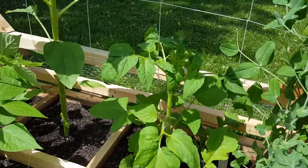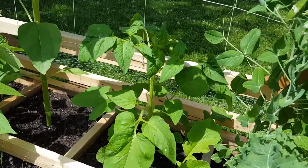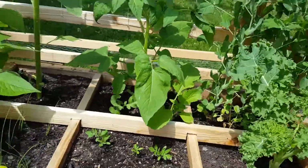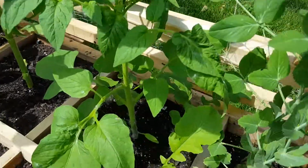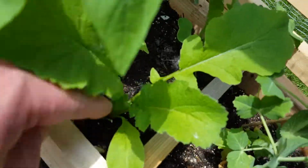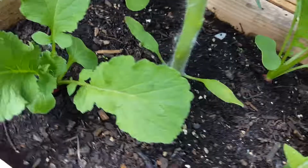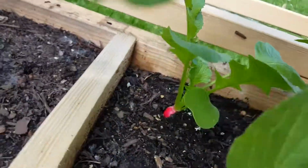Brandywine tomato here. Really, really looking great. I don't know, a foot tall at least. Nice plant. The radishes around it are perhaps a little less developed than some of the other ones, but they look fine. You can see the red.